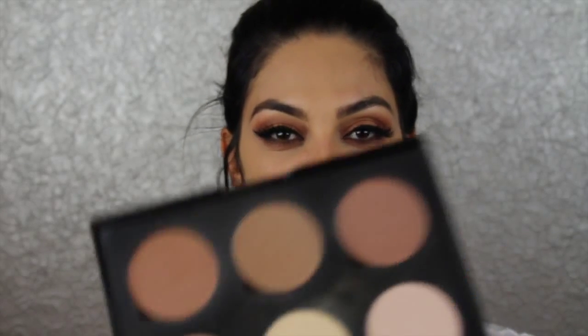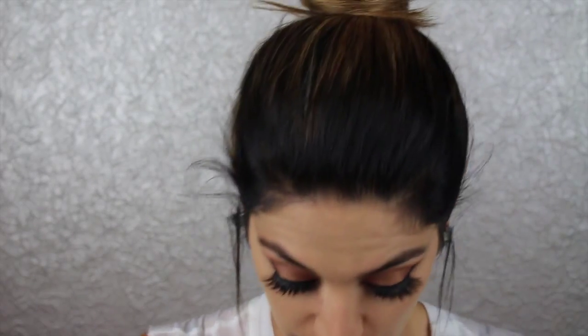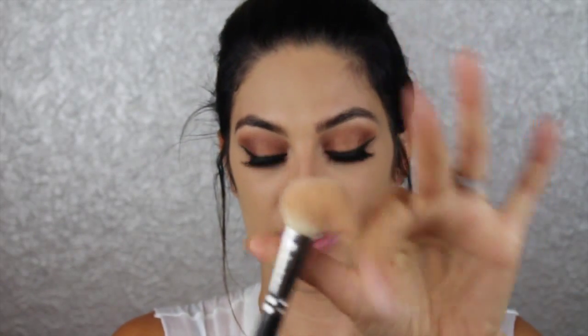So I'm feeling really washed out, so let's go ahead and put some color back into me. And this right here is the California Cosmetics Light Contour Palette. I'm going to be using this color right here. This one is number 6, I believe. I might be wrong, it might be number 4, but I just showed you which one it was, so you know. All right, and then I'm going in with my MAC 168 angled fluffy brush.